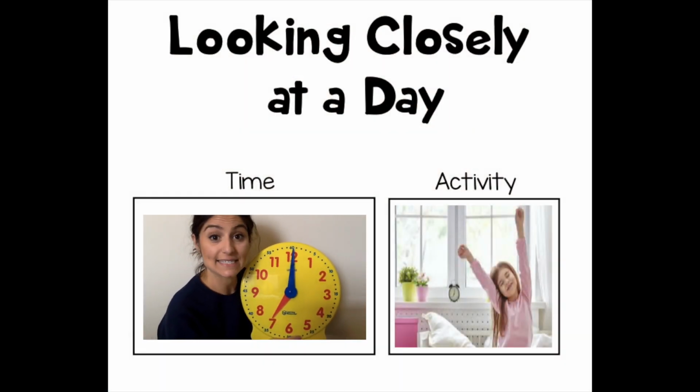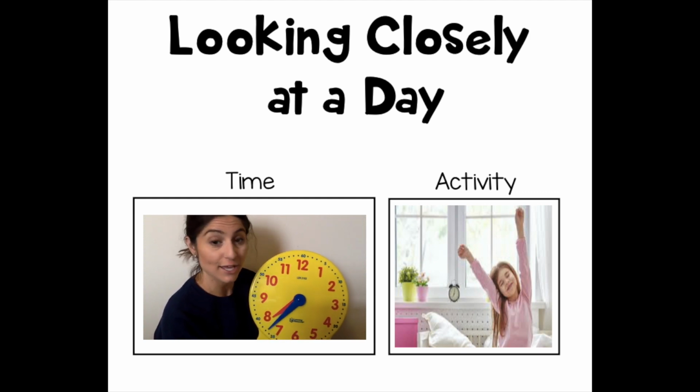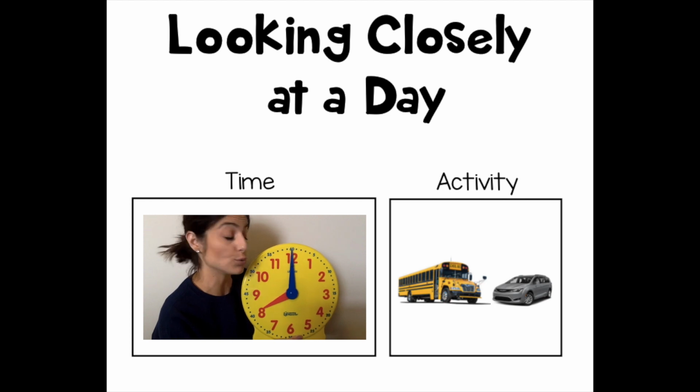This clock says 7 o'clock. And in the morning at 7 o'clock, you might just be waking up. So you're waking up, you're eating breakfast, you're brushing your teeth, you are getting dressed. And by 8 o'clock, you should probably start heading to school, either in a car or a bus.